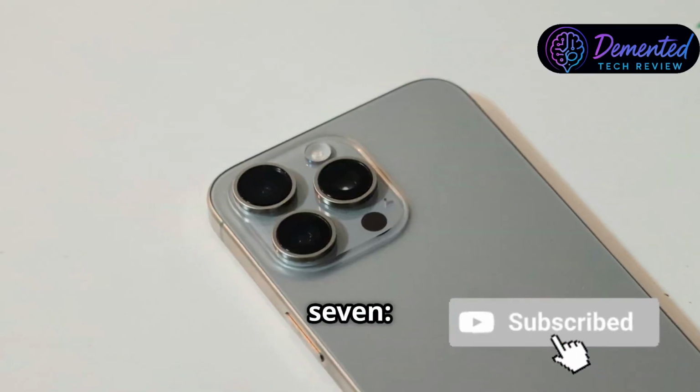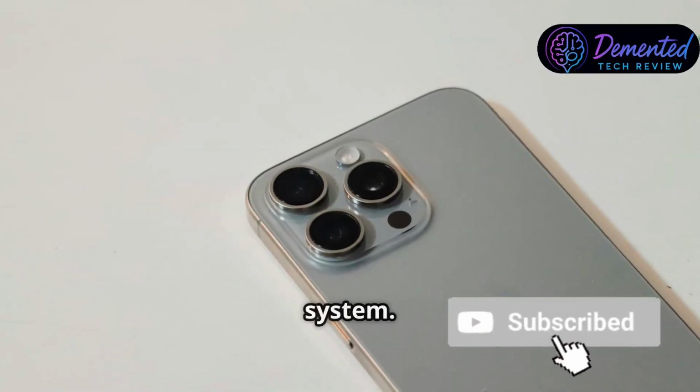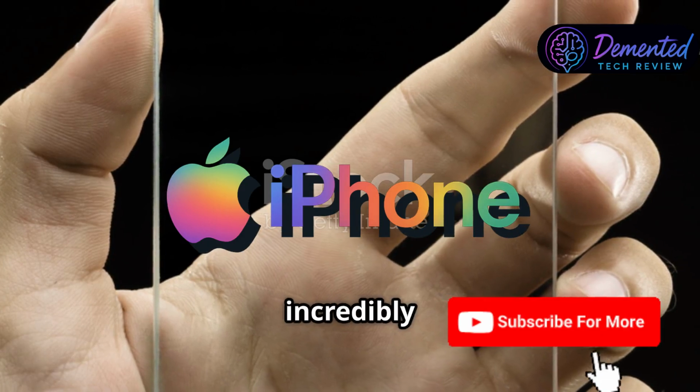Leak 7, don't expect Pro Max cameras. Space constraints mean a dual camera system. You'll get wide and ultra-wide lenses, but likely no telephoto zoom. It's a trade-off for that incredibly thin design.